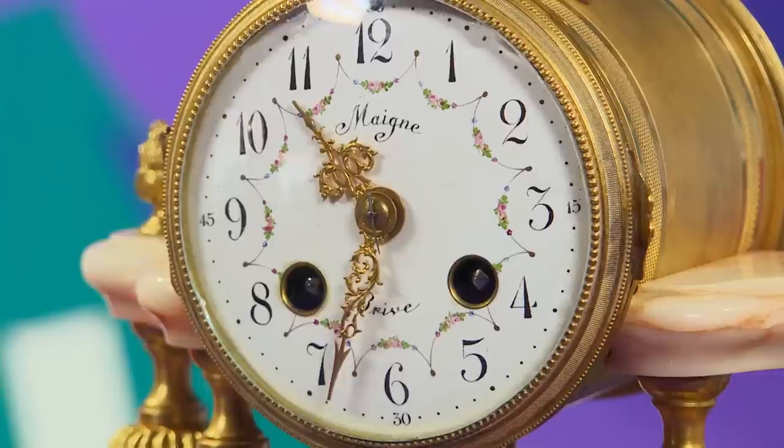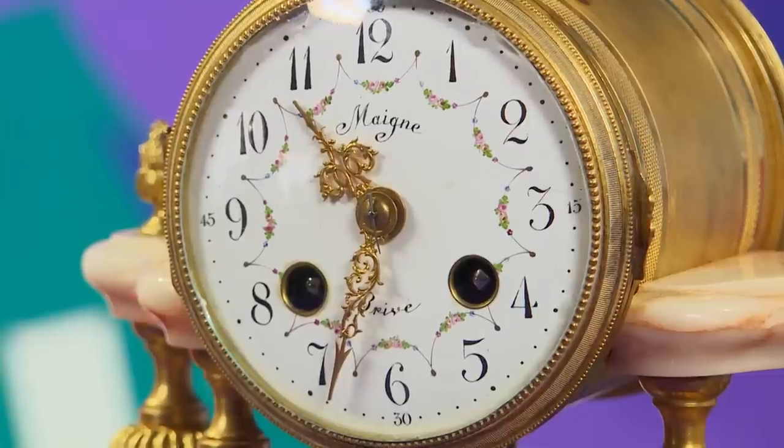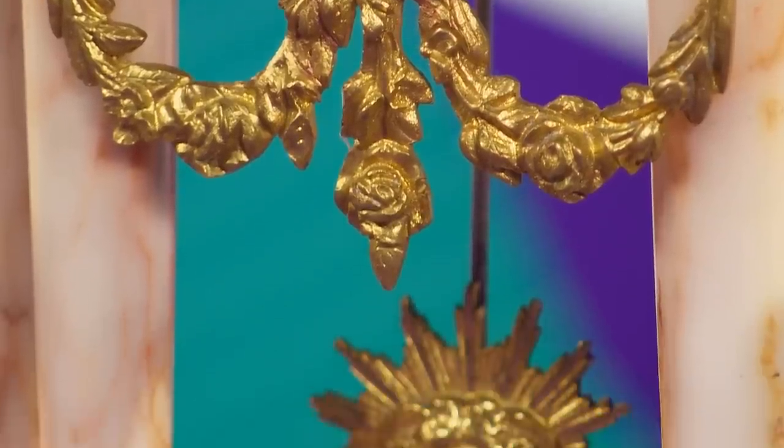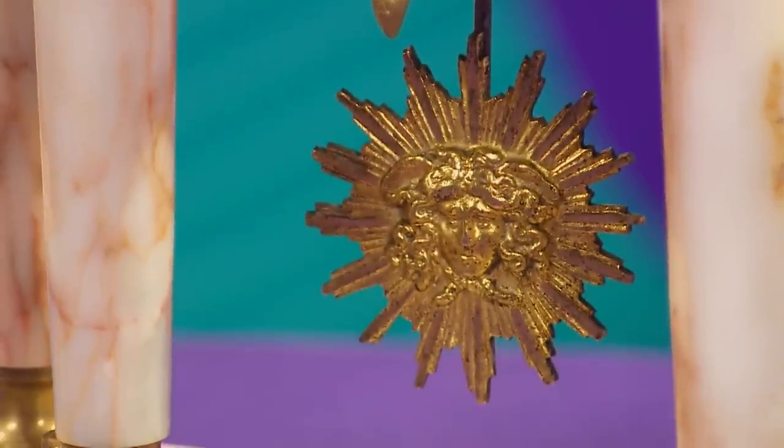I believe it's worth a lot more. A lot more because of the condition. Okay. Now the estimate on this was 200 to 350. Now that probably doesn't sound a lot of money to you, and I know it doesn't, but let me tell you why. This clock is anywhere between 1930s to 50s. It's a reproduction style of a Louis 16th clock. It's in very good order.